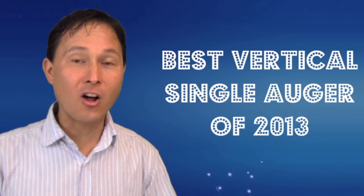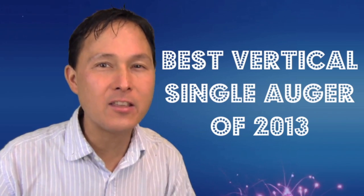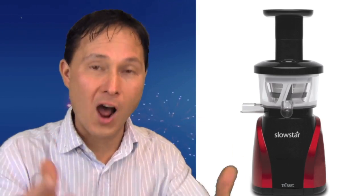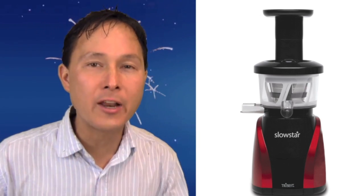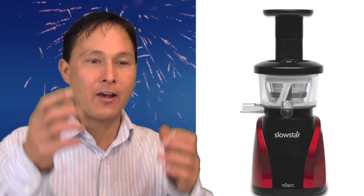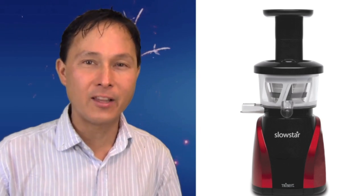Now we're gonna talk about some of my favorite juicers for 2013 in the vertical single auger category. My favorite juicer that came out kind of like end of the year, the Slowstar juicer. That guy rocks. It has the highest yield of the juicers I've tested for the vegetables and leafy greens for the vertical slow juicers. I like it a lot because it actually has a dual cutting blade that cuts up as you're putting things in, although cutting still is required on things like celery and the leafy greens.